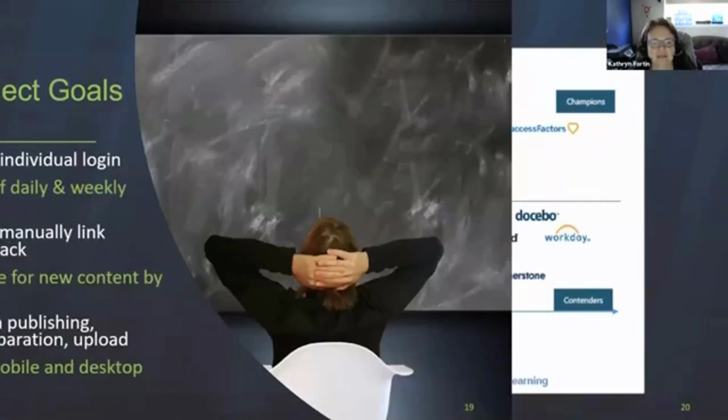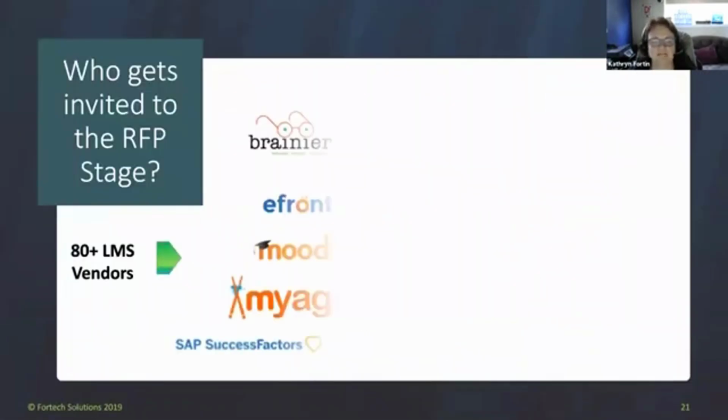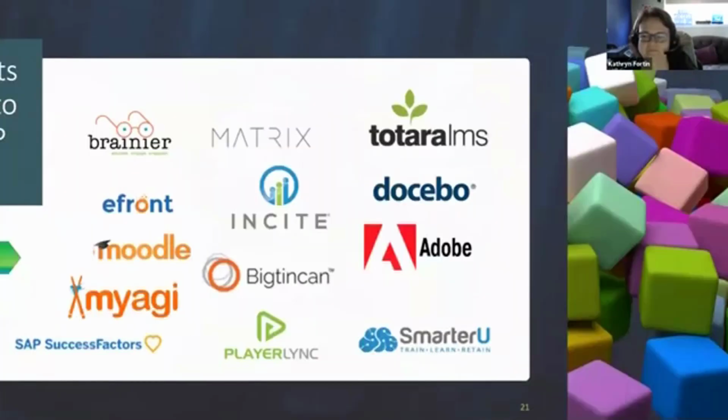And we did a lot of vendor research. We went from 80 vendors down to these 13, if I'm counting right. Anyways, this is where we were when we started the RFP stage.